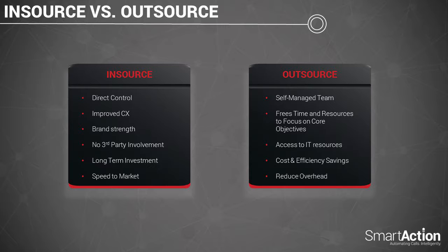Because in our experience, there's not a perfect solution. And two, what we try to coach and work with clients on is really getting clear on what is germane to your business. What is your core competency? What are you in business to do? And if it's not running call centers, perhaps you should consider outsourcing at least elements.